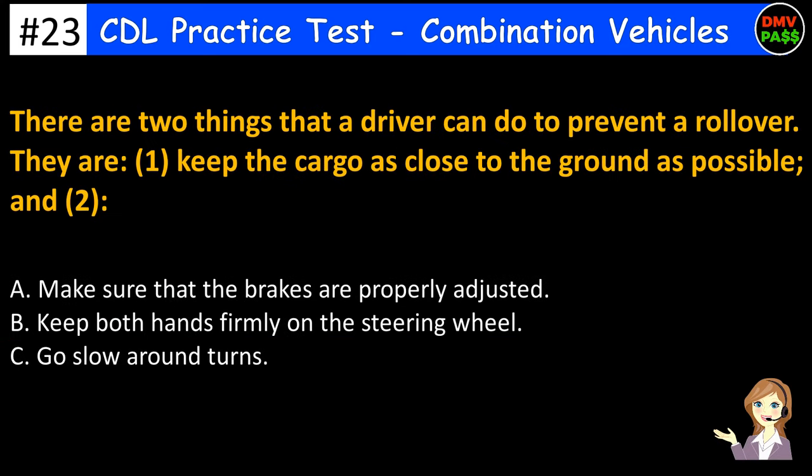There are two things that a driver can do to prevent a rollover. They are 1. Keep the cargo as close to the ground as possible, and 2. The correct answer is C. Go slow around turns.